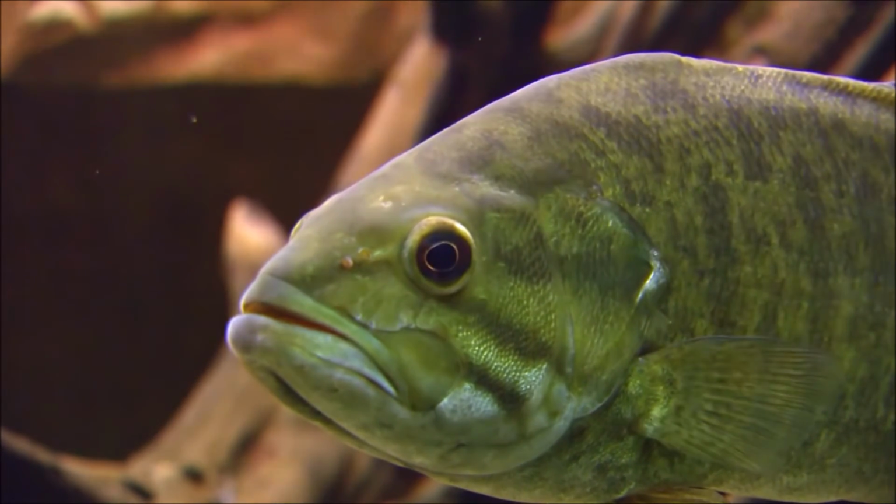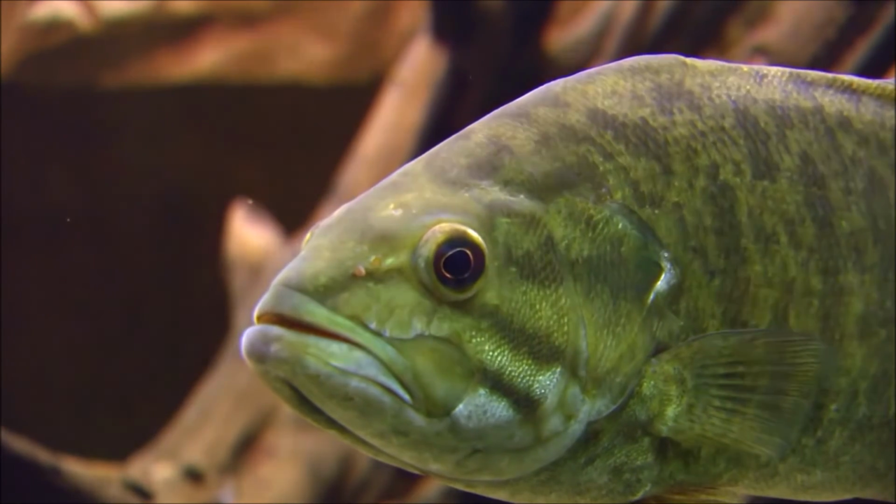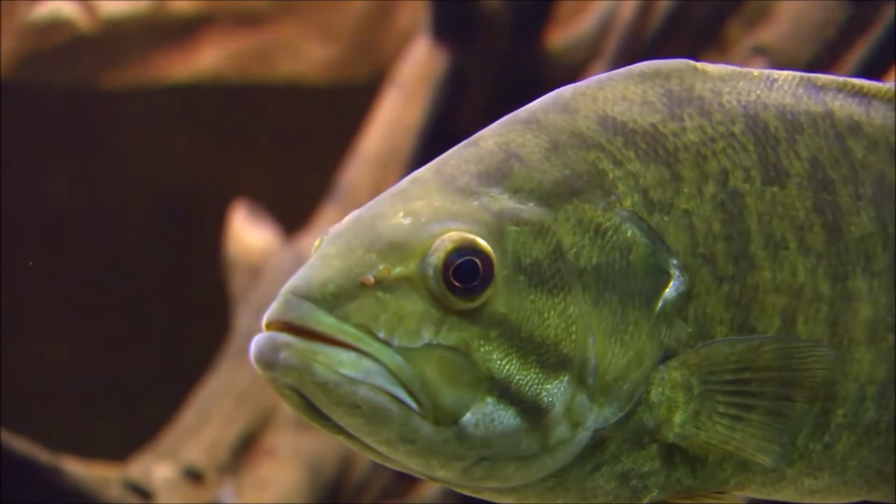If you have never targeted smallmouth, you are in for a real treat. Even average fish are fun to catch, especially on light tackle. Get out there and catch you some smallmouth bass.